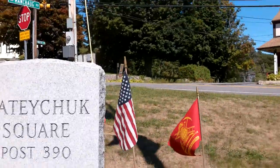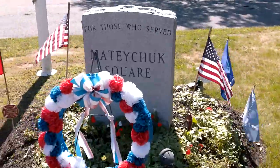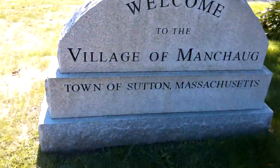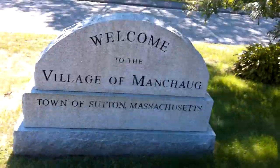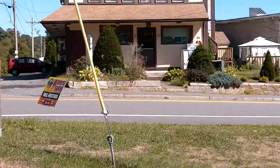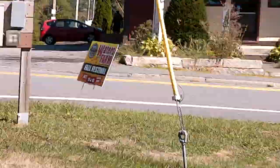This is Manchaug Square. The post refers to the American Legion, which is no longer there. To those who served. Manchaug Square. And then we have this. I love this. This is so much better than what we had before. It's gorgeous. And this is Crossroads. Well, the side view anyway. Crossroads variety.